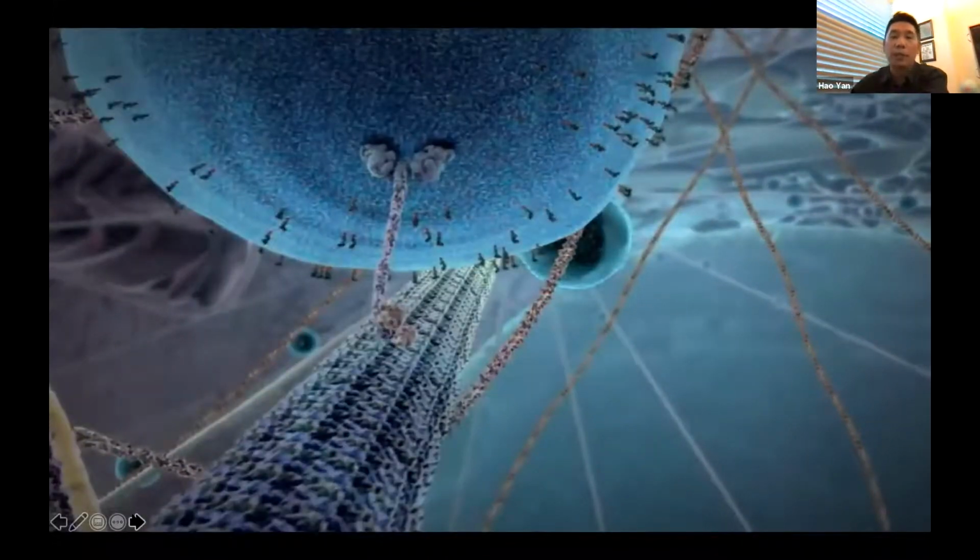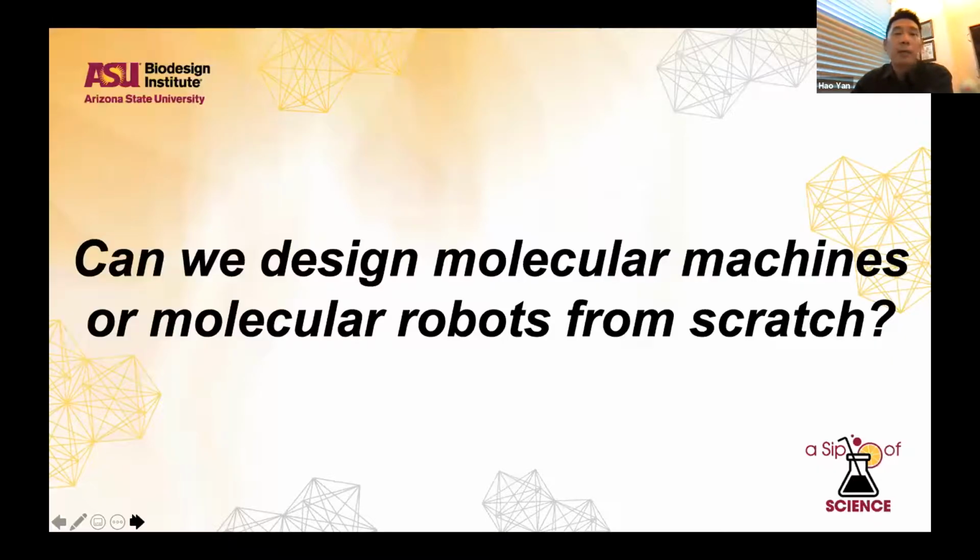It transports molecules from one side to the other along a highway track called a microtubule. This highway track is self-assembled protein molecules forming such a long tube. And this 2-legged motor can walk on such a highway track at very high speed. So the question is, can we design molecular machines or molecular robots from scratch, from first principles?